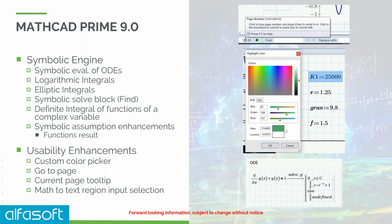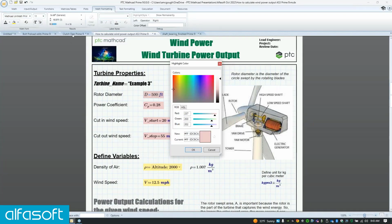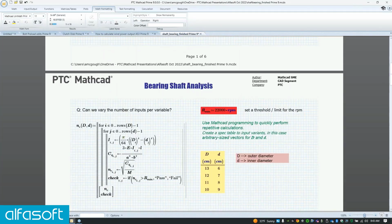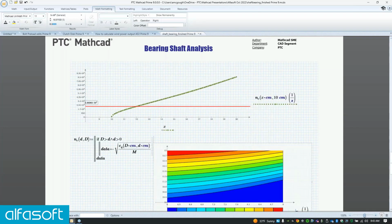For things like text formatting, math formatting, plots, anywhere that you have color in Mathcad will now have the custom color picker. We have a go-to page command. Again, this is a very simple functionality, greatly used by legacy customers. I don't think I have a large worksheet open here, so it's difficult to show the value of it. But you can go down here, click this field at the bottom left, put in a new page number, and just immediately jump to that page. And it just makes it very easy to navigate around very, very large worksheets.